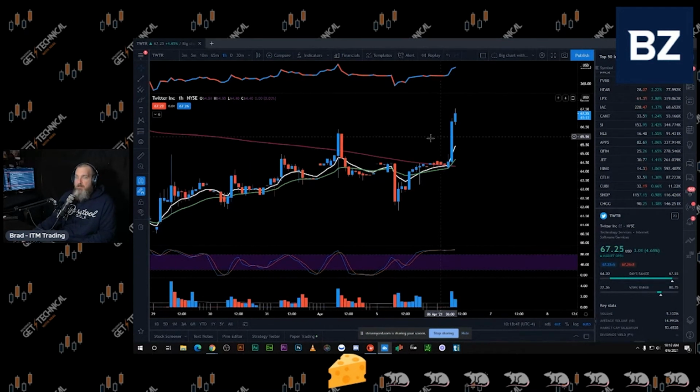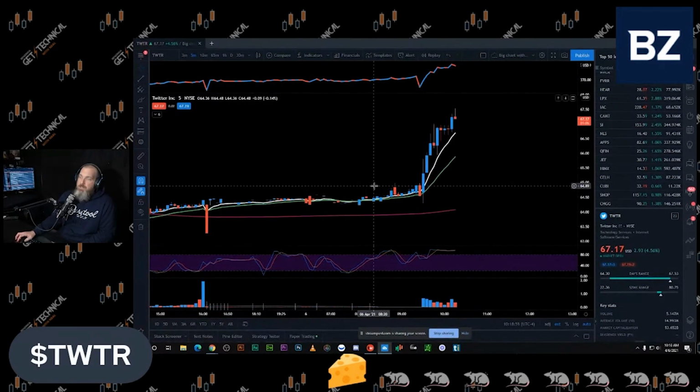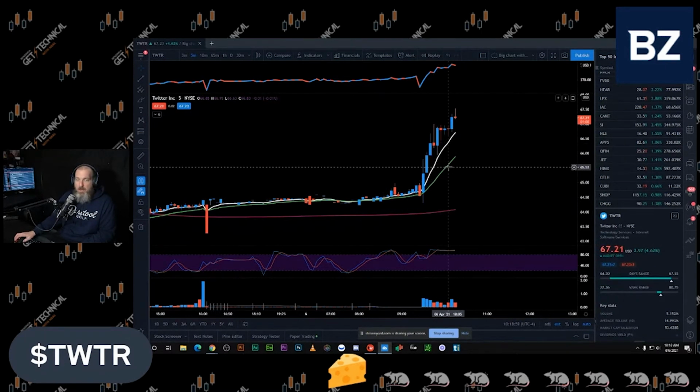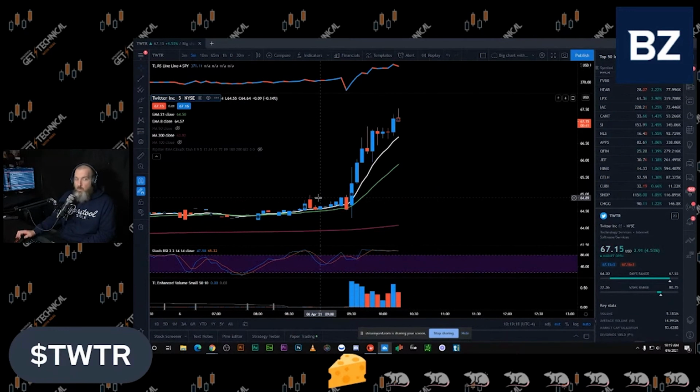So on the chart here, we're looking at Twitter. When I am entering a stock, what I'm doing is I am playing these two lines right here. These are my moving averages. The white line here, let me turn on my indicators. The white line is the 8-day. That means I'm using the 8-day EMA, the exponential moving average. The green line is the 21-day. That's the 21 EMA.